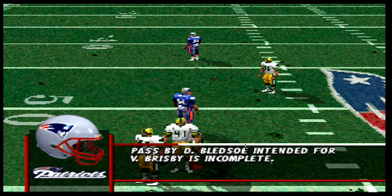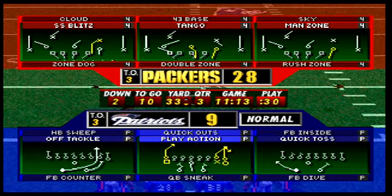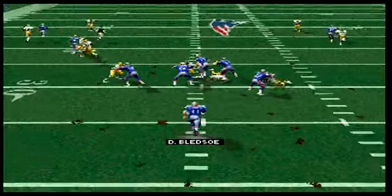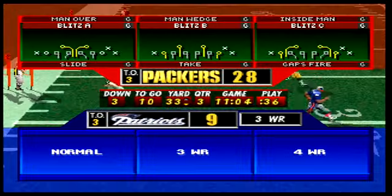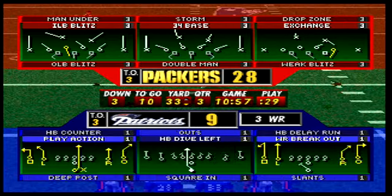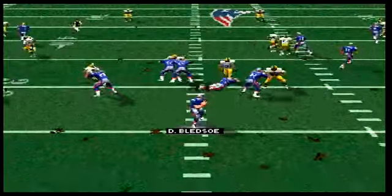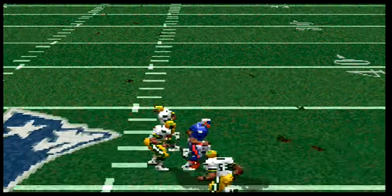Incomplete. That brings up 2nd and 10 on their own 33. He barely gets back to the line of scrimmage. This guy's like a football magnet. If anywhere near him, he catches it.